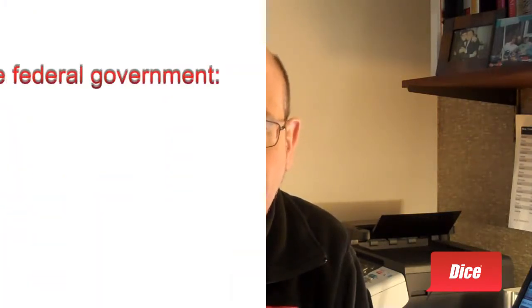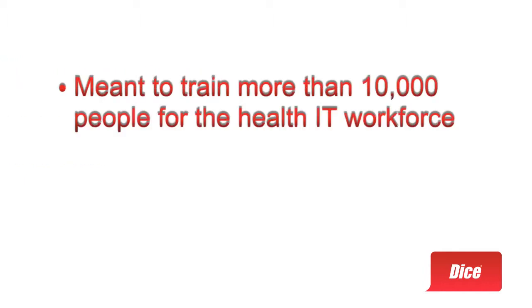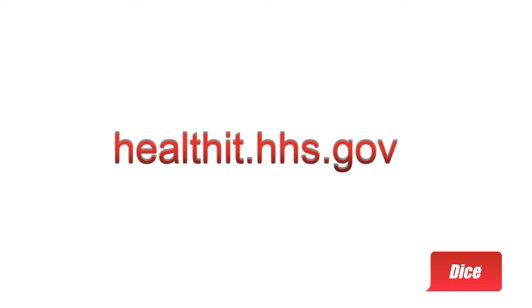Well, there's training. It's funded by the federal government through a program that's called the Community College Consortia to educate health information technology professionals in healthcare. It's meant to train more than 10,000 people for health IT jobs. More than 70 community colleges in all 50 states are in the program, which was developed for both health and technology professionals. To find out more, go to healthit.hhs.gov.